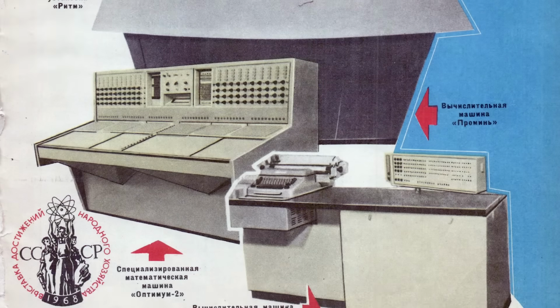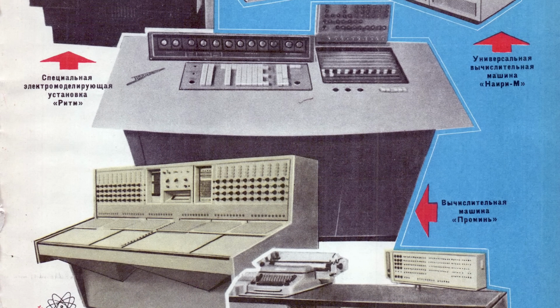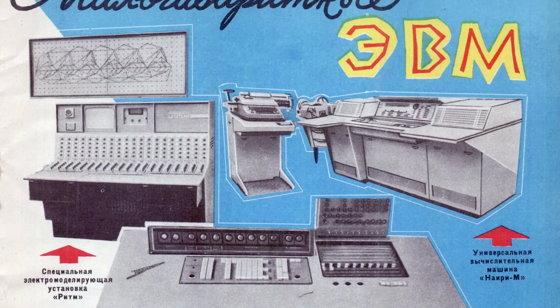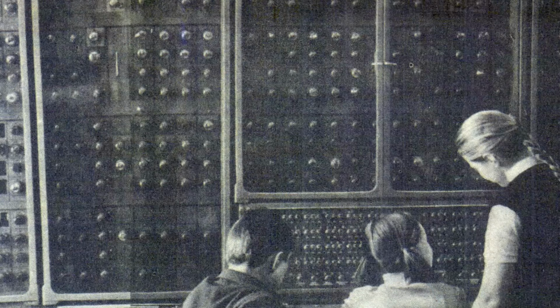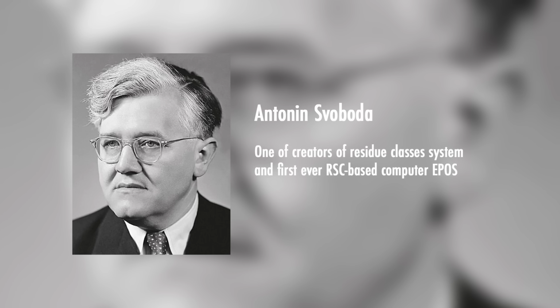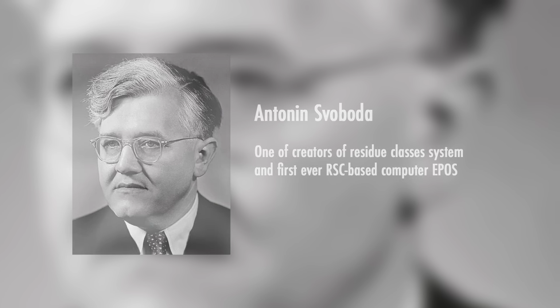Well, today that is not so difficult, but in the 50s and the 60s, computers were based on vacuum tubes and individual transistors. So performance, reliability and energy consumption were significant challenges. This is why a very special computer was needed. In the 1950s, Czechoslovak professor Antonín Svoboda and his student Miroslav Valach developed an elegant solution.